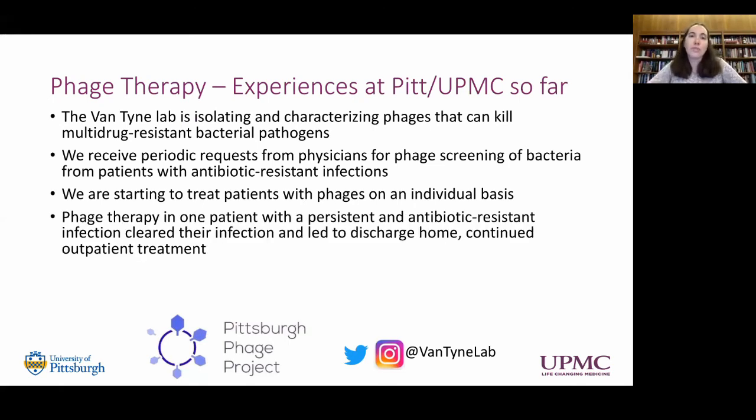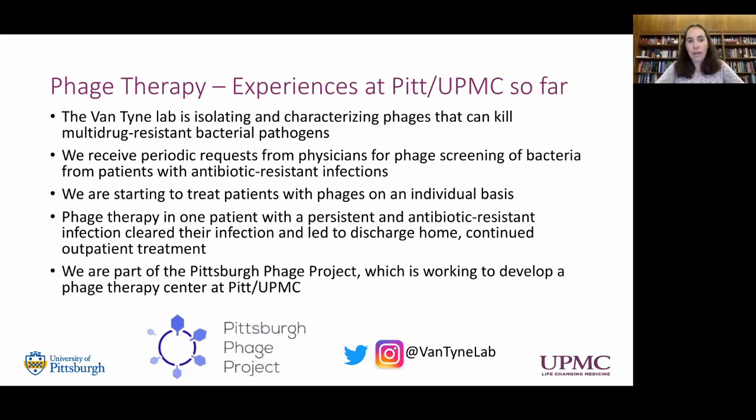But one patient that we've treated recently who had a persistent and antibiotic resistant infection, when we gave them phage therapy, we were able to clear their infection. And this led to the patient being able to be discharged home and to continue their treatment on an outpatient basis, which was a favorable outcome.